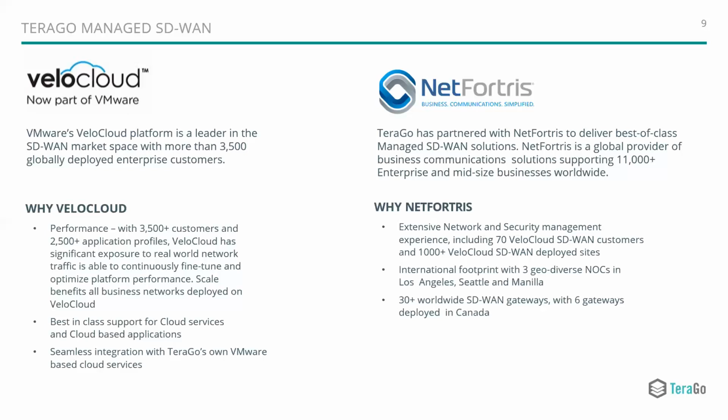Unlike some others where you might get a failover, but you're going to have to drop whatever real-time application you're in the middle of. So us, as a provider that has a lot of customers that utilize these type of tools, that was important for us to be able to bake that kind of value proposition into our product. We couldn't do that without the technology that VeloCloud provides and the DMPO technology that you're going to see in a little bit.